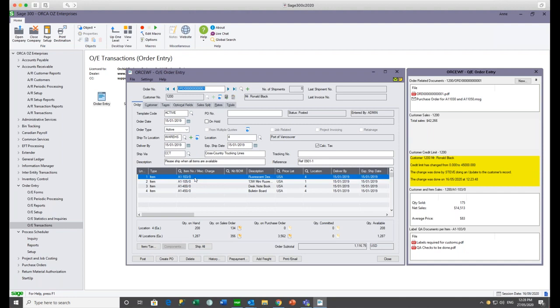And because the active item is my fluorescent desk lamp, I can see the total quantity sold and net sales year to date and the average price that we've sold this item to the customer. So if you are talking about doing specials or discounts, you can see what you've been doing so far this year. And I'm also seeing some documentation which is specific to that particular item.